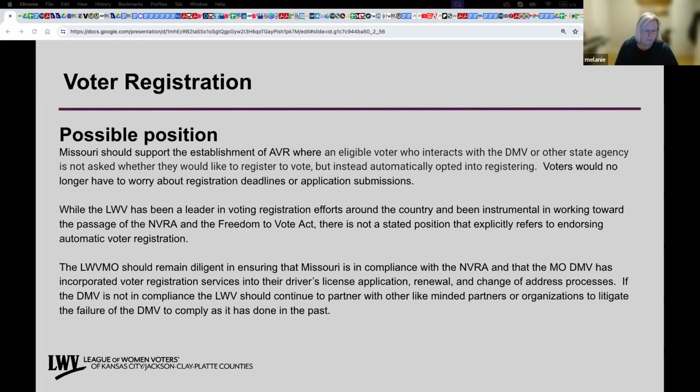Possible position. Missouri should support the establishment of AVR, where an eligible voter who interacts with the DMV or other state agency is not asked whether they would like to register to vote, but instead is automatically opted into registering. Voters would no longer have to worry about registration deadlines or application submissions.